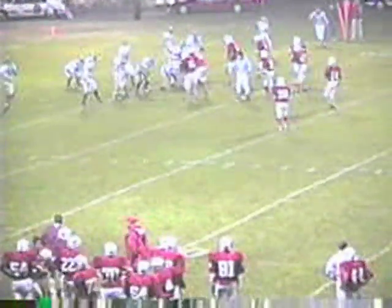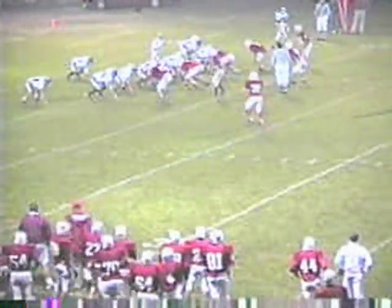As you can see, the homecoming parade with the kings and queens of the respective classes driving around the track behind here.